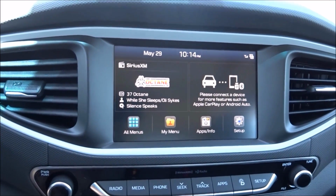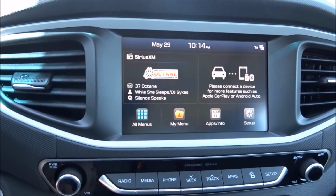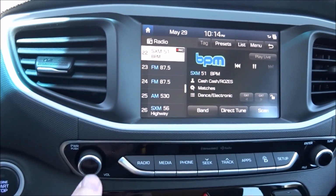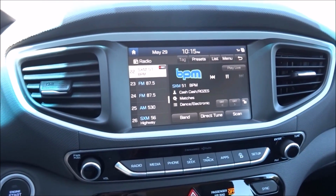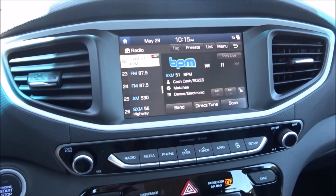Now, as far as the 6-speaker stereo system, it actually is pretty decent for only having 6 speakers and not being the upgraded stereo system to boot. So like I said, the standard 6-speaker audio system does actually make a pretty decent noise, especially with cool music like our EDM station that we have here.